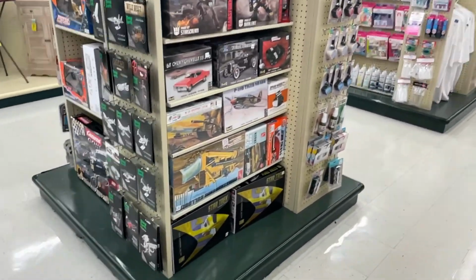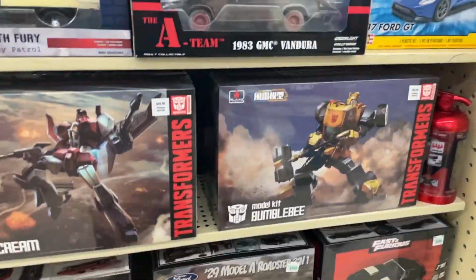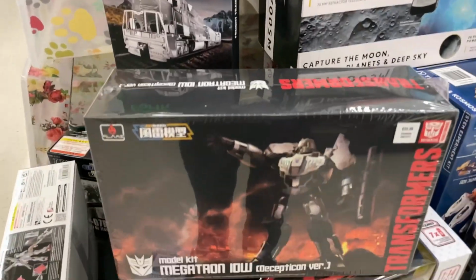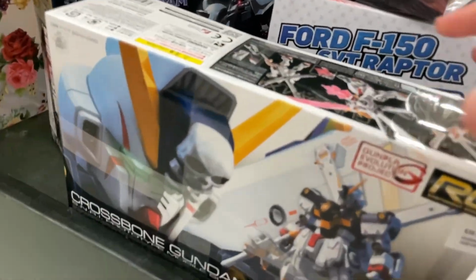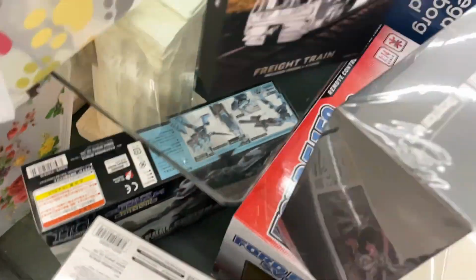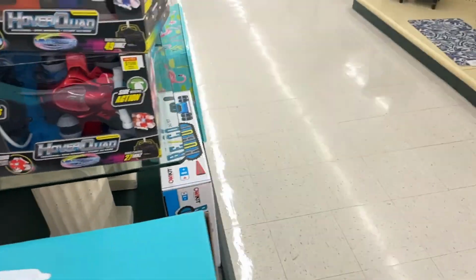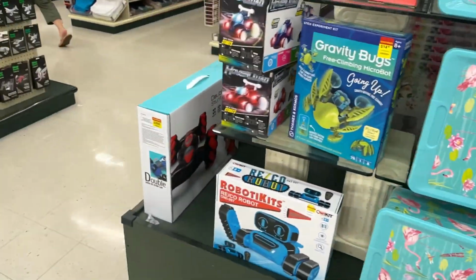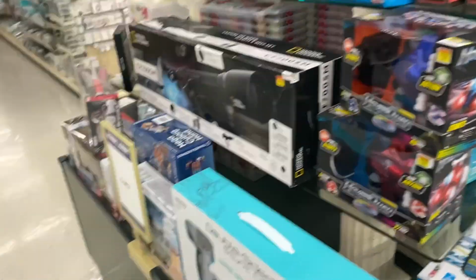Check this out. Looks like they actually expanded their model kit section. So we got some more Transformers kits here. And let's see, anything else? We got Megatron, Crossbone, and another Goof back here. So that's actually really cool. It looks like they've actually expanded a bit here.